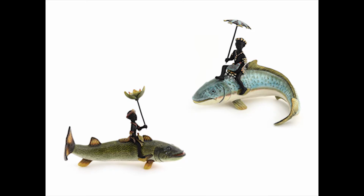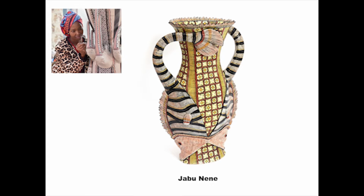For the exhibition that was held last year in the United States, From the Savannah to the Sea, the Kingdom of the Zulus, they started to look at all the wonderful marine life in the tropical seas around Durban. So we start to see fish and eels and squid and all sorts of extraordinary sea creatures being produced as Ardmore art. This amazingly intricately painted vase was decorated by Jabu Neni, one of the great talents at the studio today.